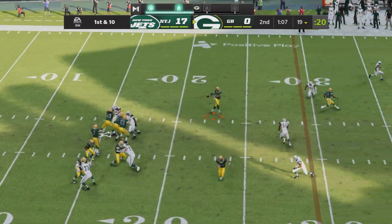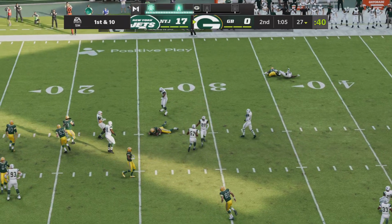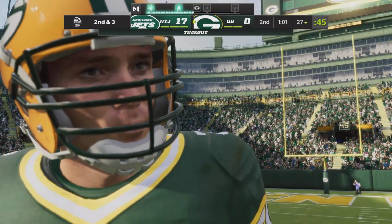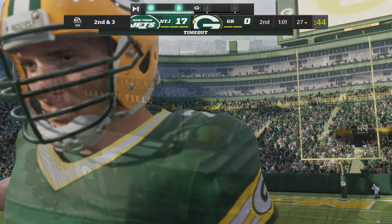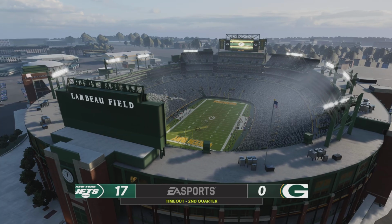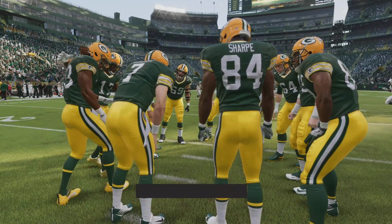They'll try and start this drive in the air. It's a short one here, complete to the tight end. And he's going to get 7 out of this before being taken down at the 27. The Packers going to use one of their timeouts as they'll stop it with just over a minute to go before halftime.